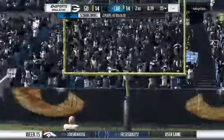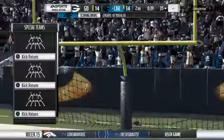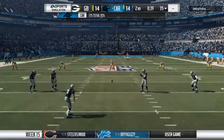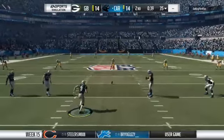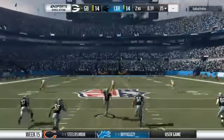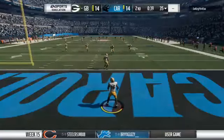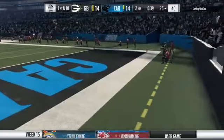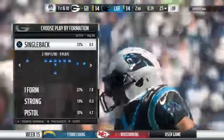And we've got a good one brewing. We're all knotted up at 14. So we're right back where we started, all even as the kick's away. And this will not be returnable. It's out of the back of the end zone for a touchback.